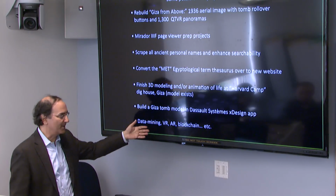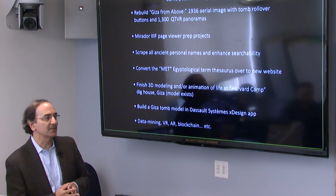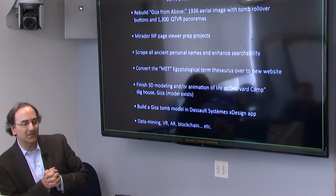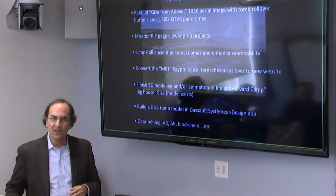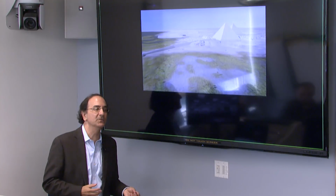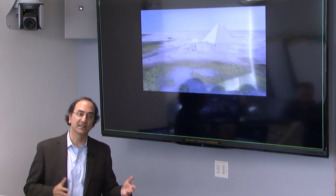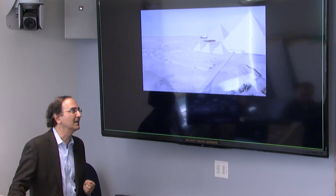And what else? Data mining stuff, virtual reality, augmented reality. We have one other Giza object in our Semitic Museum gallery. It's a reproduction, but it would be a pretty cool topic for augmented reality as well. So it's always a challenge to figure out what do we need, what skills do students have, the time frame you've got to do projects. You know, is there a good match there? Do we have people who can supervise? But there's no end of creative stuff we can do now.